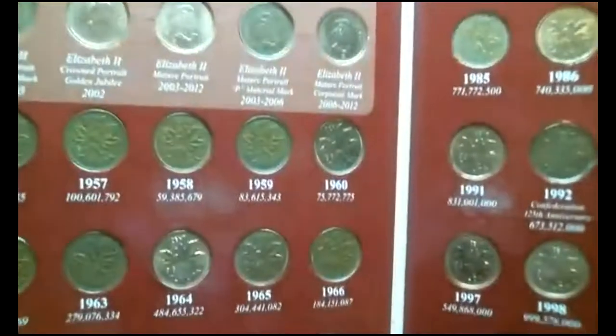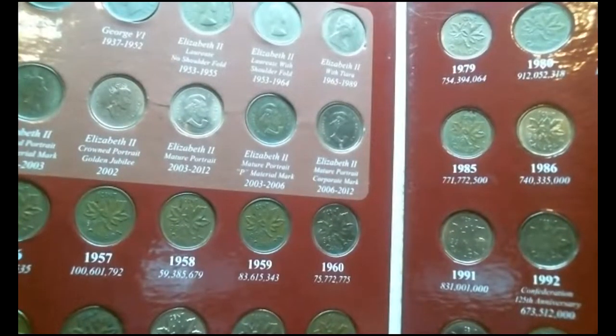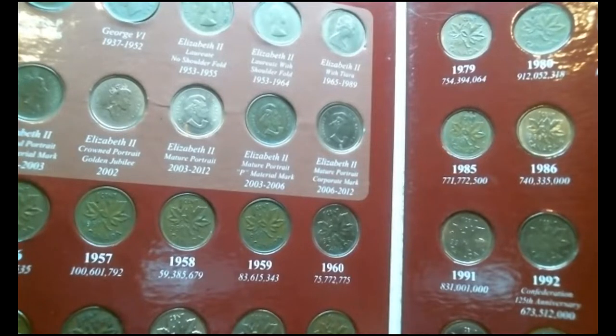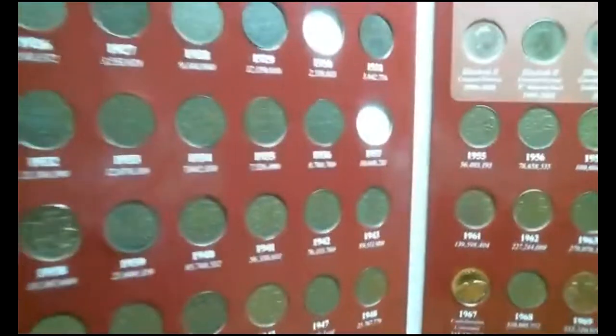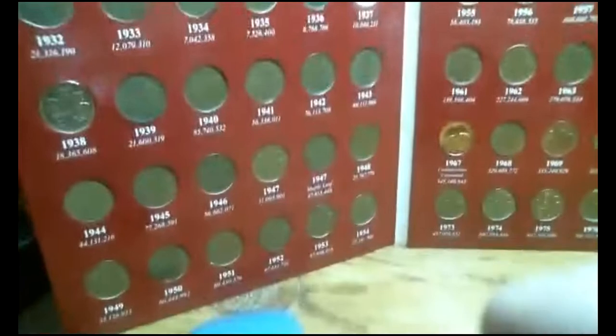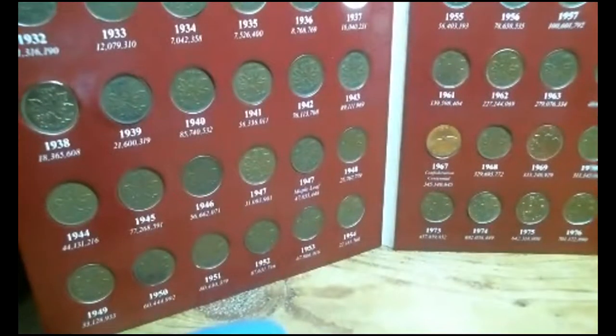And of course, towards the end, they stopped making them out of copper, and they started making them out of plated steel, copper plated steel. So you just stick a magnet to it. And 2012 was the last year of the Canadian pennies, but as you can see, they're all in pretty nice shape. There's a few that I need to replace when I get some better versions of them.